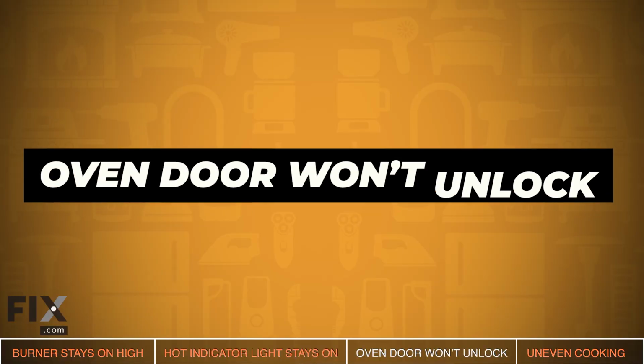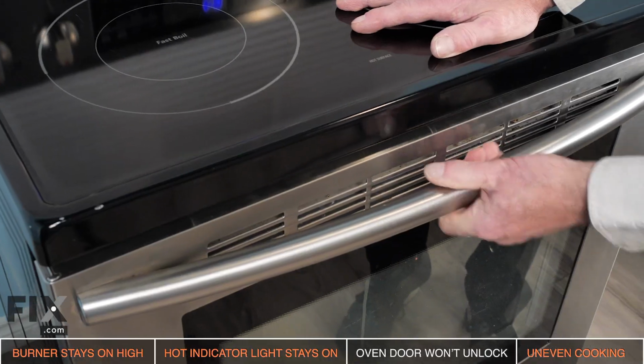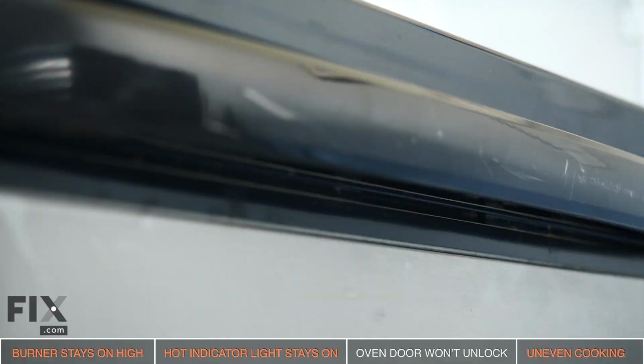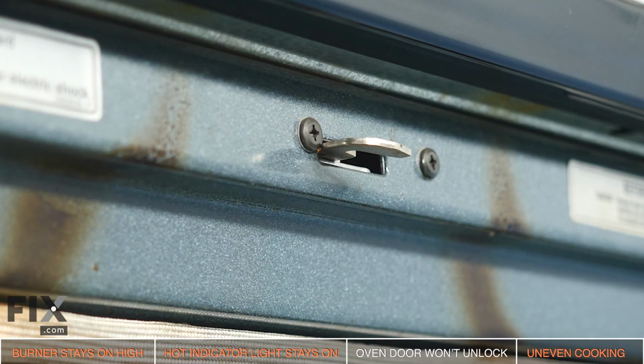The next thing we want to talk about is when you're doing a self-clean and after it's all finished, the door stays locked. When that happens, in most cases, it's going to be your door lock mechanism. Occasionally, it may be your control board, but I would look at that door lock mechanism first.